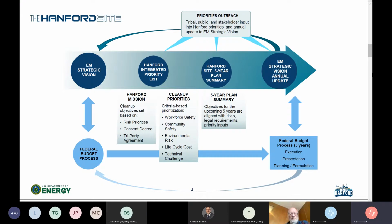And basically, as Bill mentioned, the 5-year plan really summarizes our execution of that. And there's an integration of this with ongoing public outreach and stakeholder input to feed into this process. We are prioritizing our activities based on our overall mission to clean up the Hanford site, based on risk prioritizations, our consent decree requirements, and our tri-party agreements with our regulators.